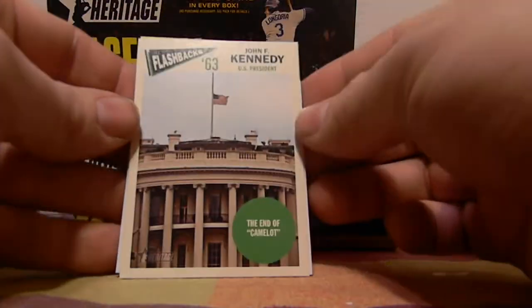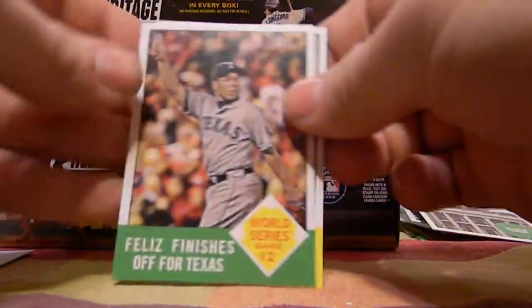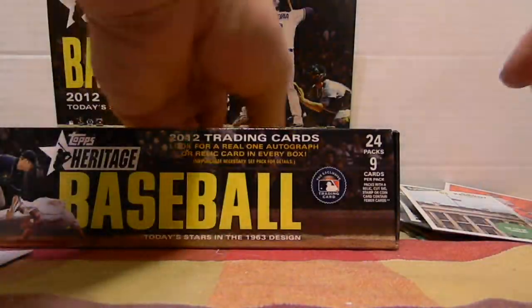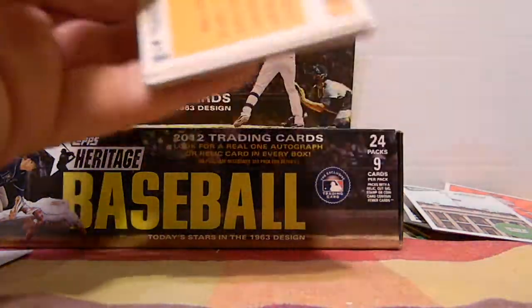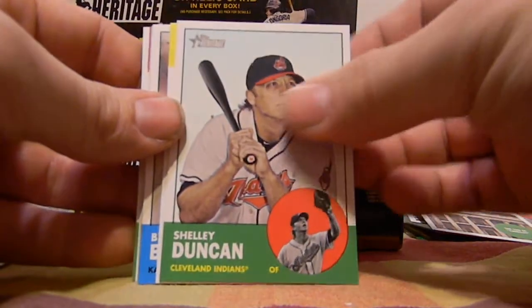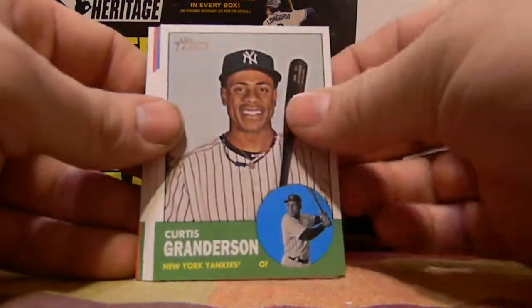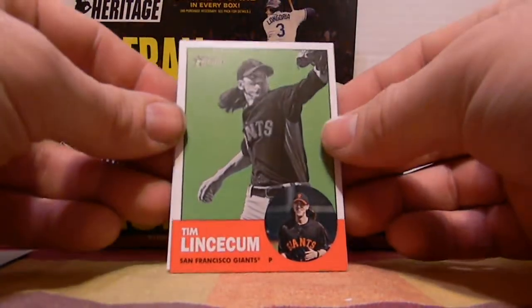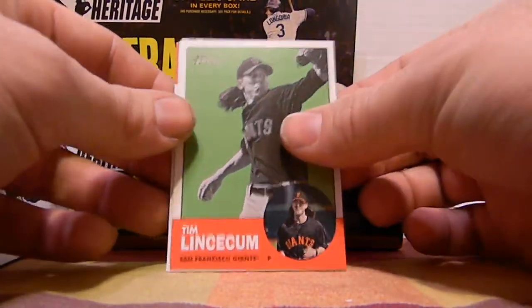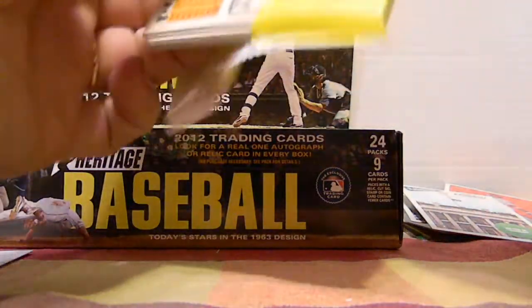Whoa, another JFK. JFK flashback. Wow, that's two. Feliz, David Murphy. Hope I didn't miss any color swaps or anything, or no black and white swaps. There we go. Shelley Duncan, batting leaders, Billy Butler, Hunter Pence, Granderson, Rookies and Stars. Oh, there we go. Tim Lincecum, color swap. Color, black and white, Tim Lincecum. Ian Desmond, and managers. Wow, this is turning out to be a decent box here.